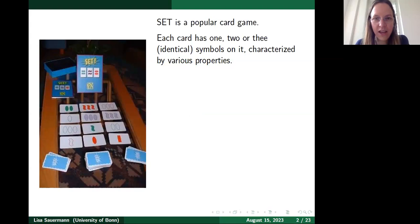Okay, so today I'm going to talk about, or at least the talk is going to start with, the card game Set. Some of you may know this game, but for those of you who don't, let me just roughly explain how it works. It's a popular card game. You can buy it in the store. It's really for everyone, not just for people who like math.